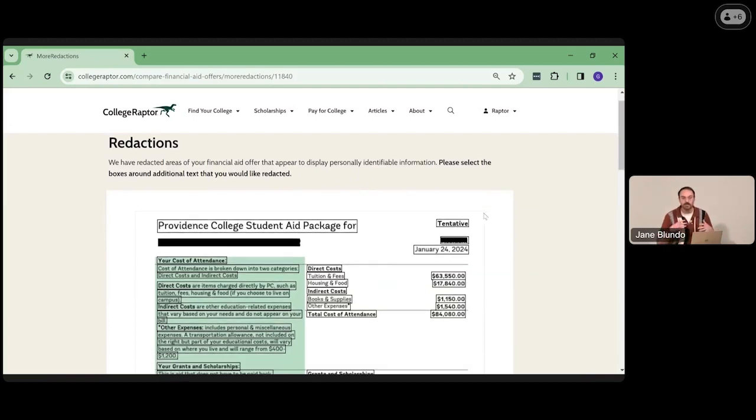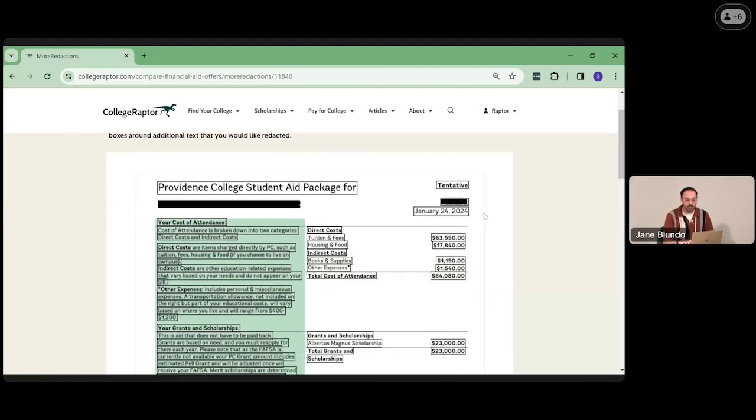So the tool is actually going to go through, parse everything, and automatically try to pick up on any sensitive data that you wouldn't want to have in there, such as your name or student ID, and automatically black it out, redact it. But if there's anything that it didn't pick up on or anything that you just don't want to have there, it's super easy to just hover over it, click, and cross it out yourself, and then it won't get uploaded, it won't get saved.